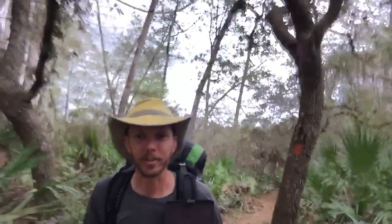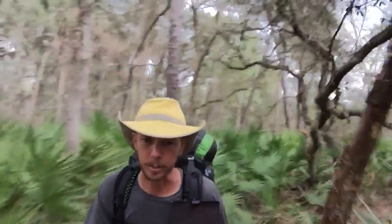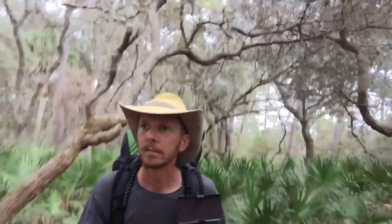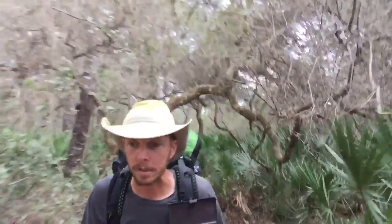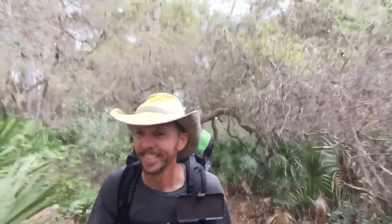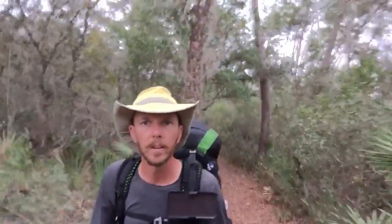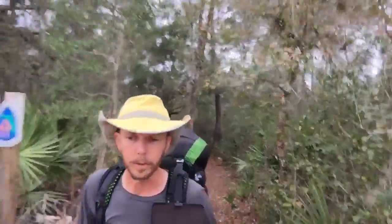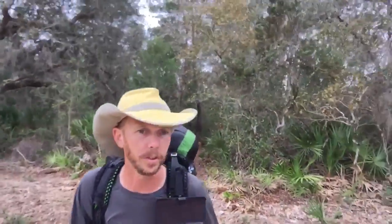And I'm about a little more than 8 miles from where I plan on camping tonight. So the chances are I'm probably going to get wet. Emerging from the woods again to cross State Road 40.